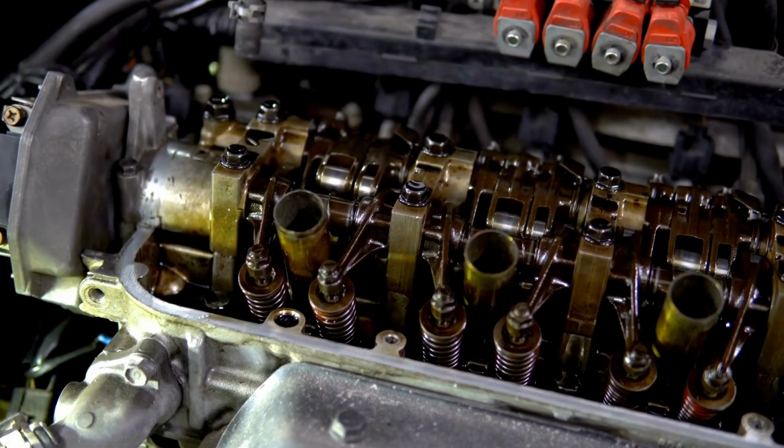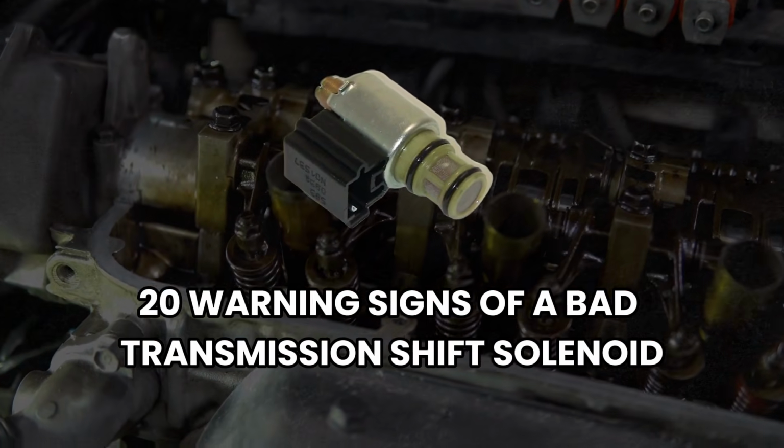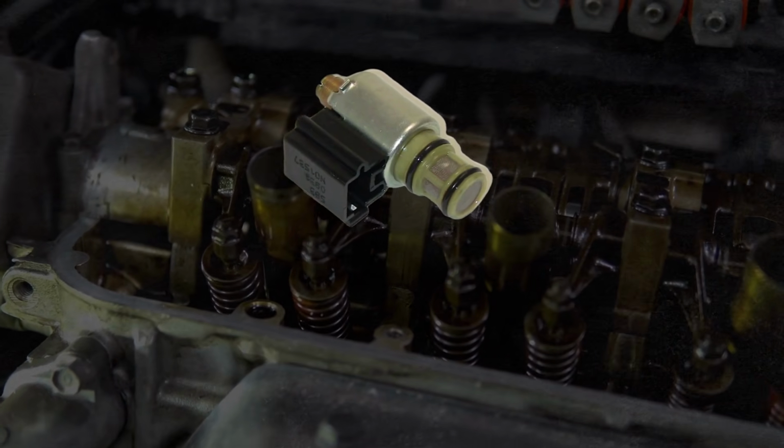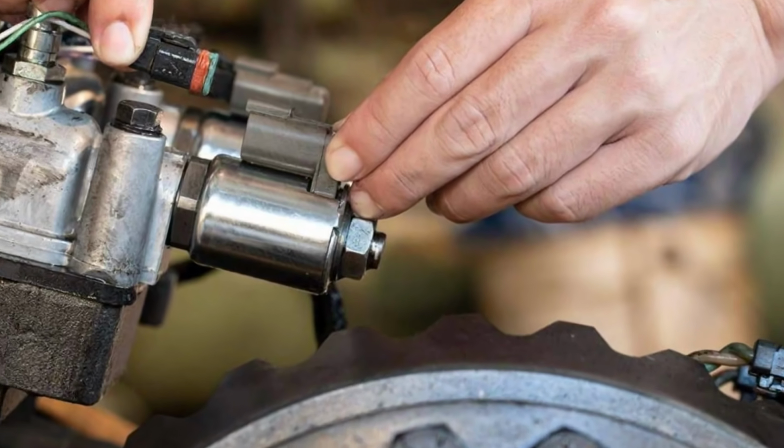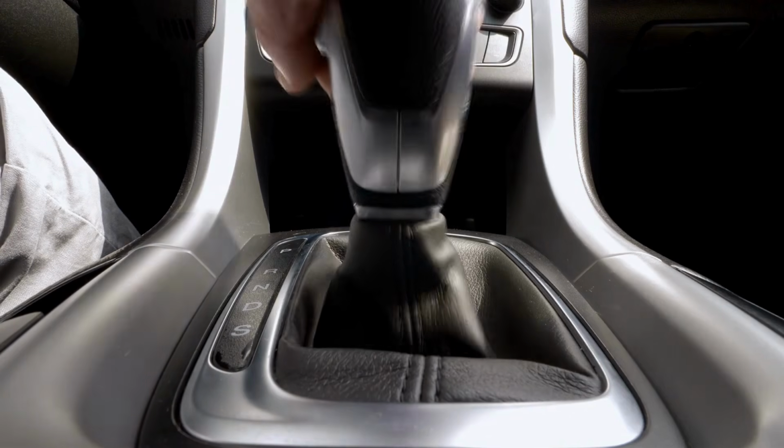Today, I'll show you the 20 warning signs of a bad transmission shift solenoid. So, what's a shift solenoid? It's a small electronic valve that controls how transmission fluid flows, allowing your car to shift gears smoothly.